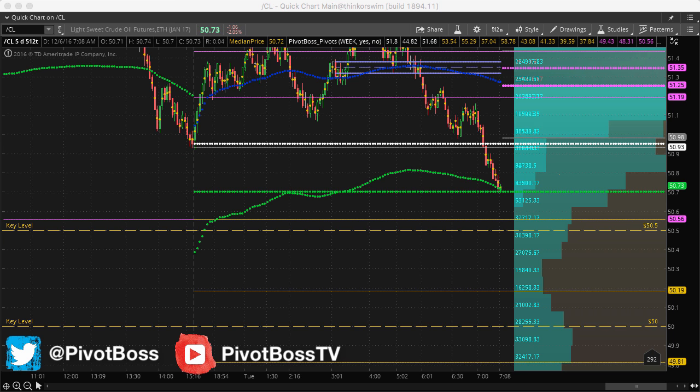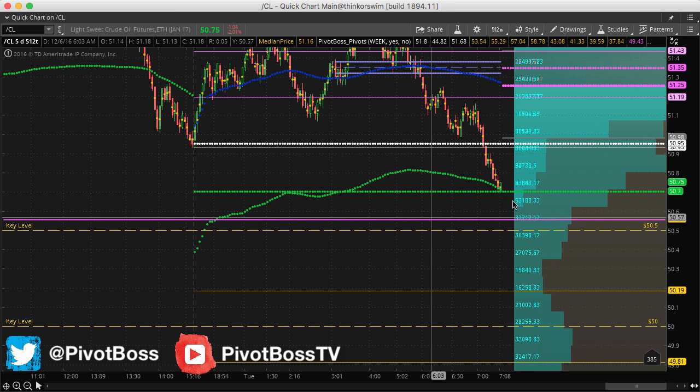So right now, we could be looking at a sell the rips type of situation where this thing continues downward toward these targets. So keep that in mind.